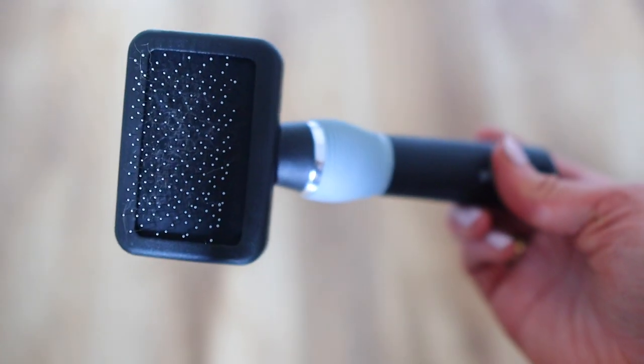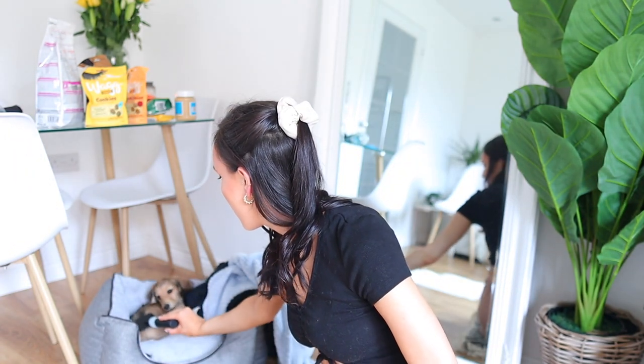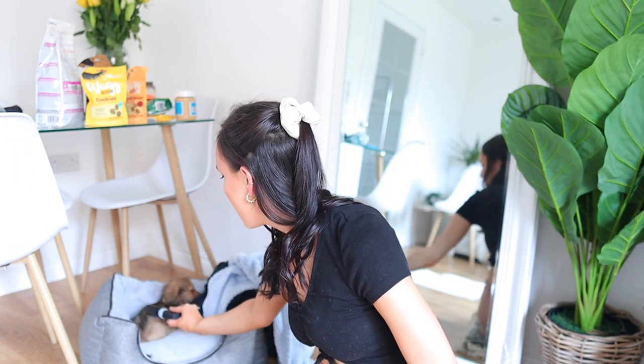Something we're trying to get him used to is just brushing him because he does have long hair. I just got this grooming kit. This is actually meant for puppies and kittens, so they are just a little bit smaller. What I do is just spritz some of this puppy fresh on it and then I just brush him with it. Sometimes he likes it. Majority of the time, he'll just bite it.